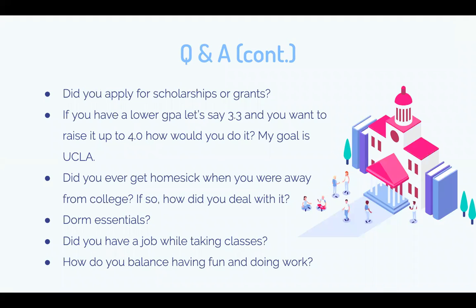Barnes and Noble does scholarships. Taco Bell does scholarships. So just look for them and apply to as many as you can.